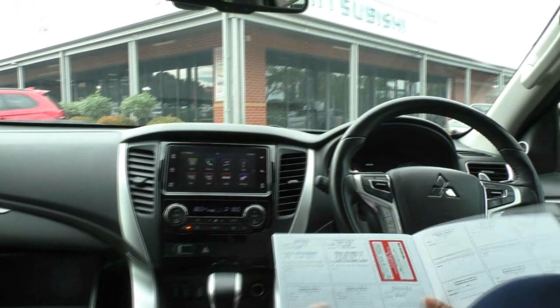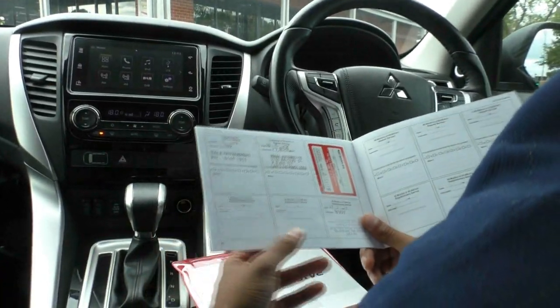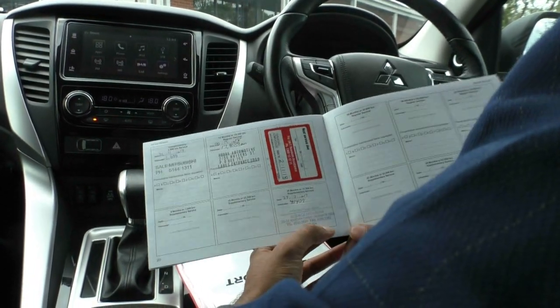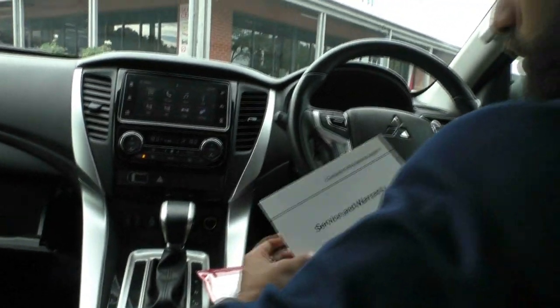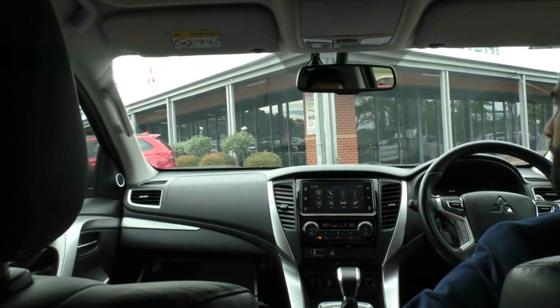Alright guys, I will point out this car has a full service history, so always serviced before the actual service reminder, and then the last service obviously at 41,409 kilometers being done at Barrett Mitsubishi. What we'll do now, guys, is jump outside and wrap up the video.